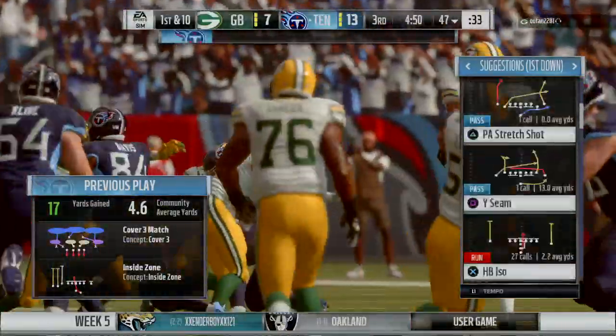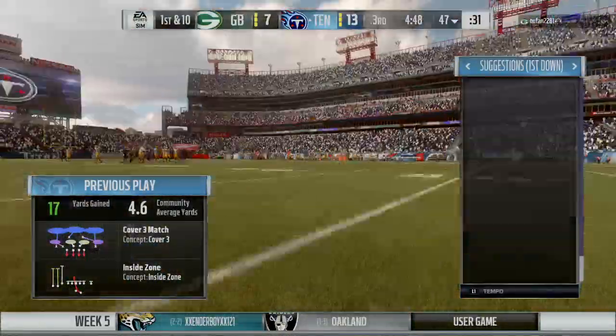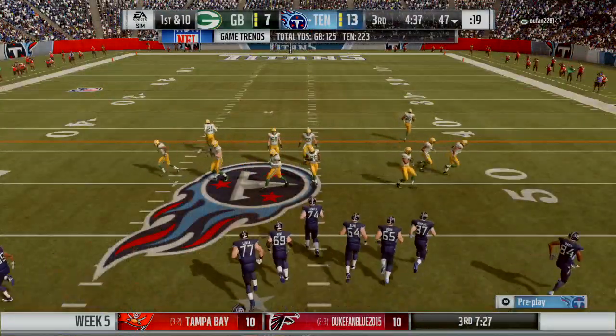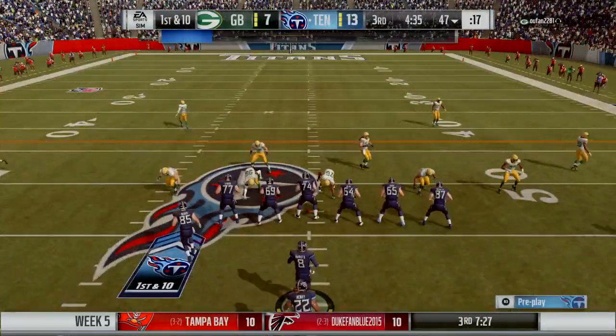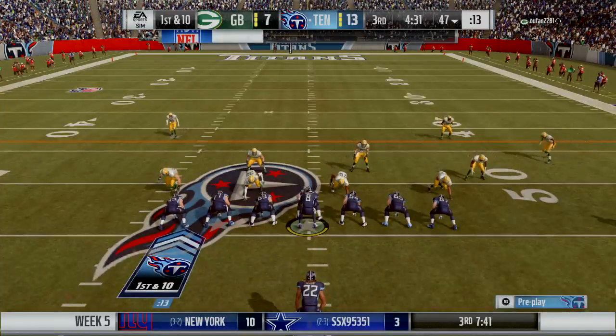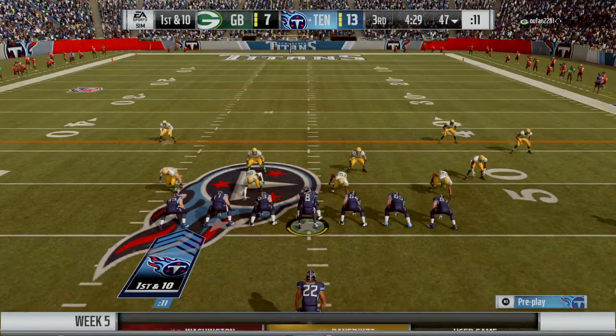We've seen him break off a big run already in this game, and for a second, that one looked like it might be another. Yeah, I think that any defense would say, look, we can't let him get to the 2nd level because sometimes he'll break off the big run on his own, but oftentimes you get additional blocking at the 2nd level, which gets you deeper into the secondary.